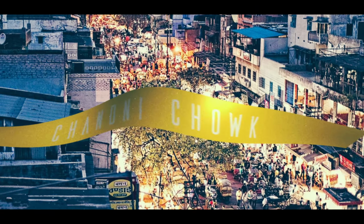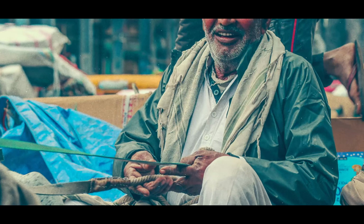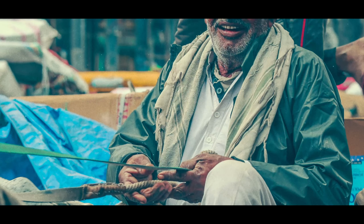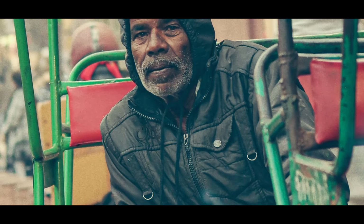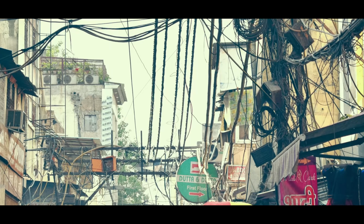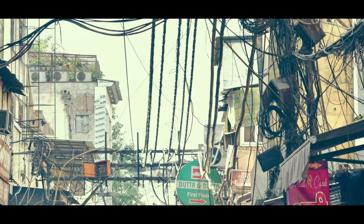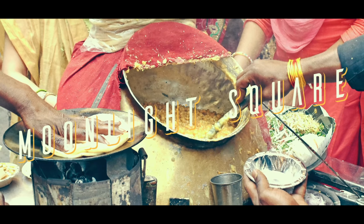Number 10. Chandni Chowk, Wholesale Marketplace. At number 10, there is a famous market. It is Chandni Chowk. Do you know who built this marketplace? It was the Mughal Emperor Shah Jahan. But there is another interesting fact associated with this. It is also called the Moonlight Square.